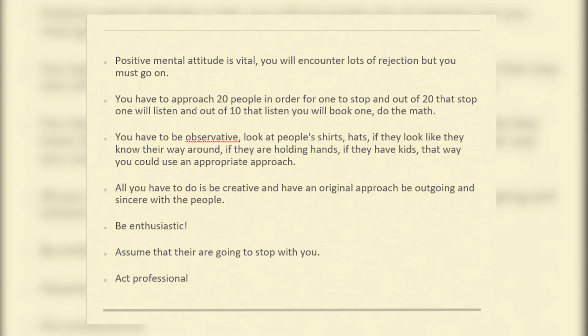Remember, you have to approach 20 people in order for one of them to stop. And out of 20 that you stop, one will listen. And out of those 10 that listen, one will book. So you do the math. It's a lot of people that you have to talk to. You have to keep talking and talking and talking, positive, and continue and continue and continue.